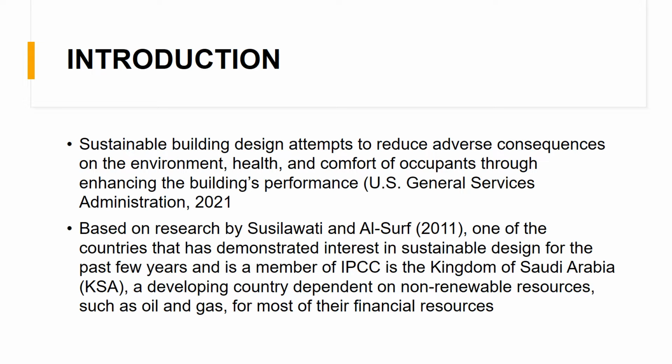Sustainable building design attempts to reduce adverse consequences on the environment, health, and comfort of occupants through enhancing the building performance. Based on previous research, one of the countries that demonstrated interest in sustainable design for the past few years and a member of the IPCC is the Kingdom of Saudi Arabia, a developing country that depends on non-renewable energy resources such as oil and gas for most of its financial resources.